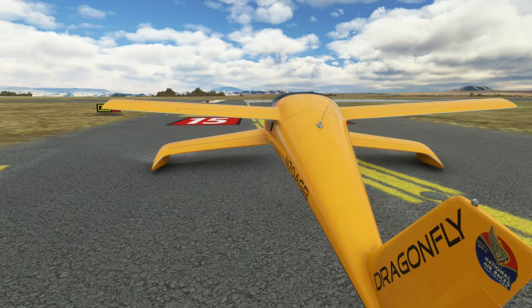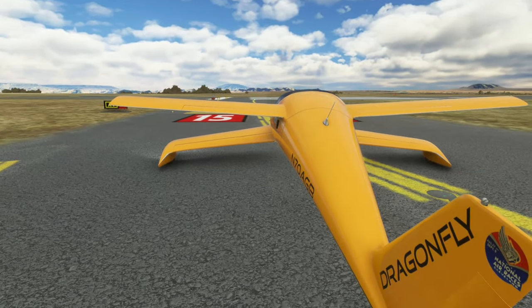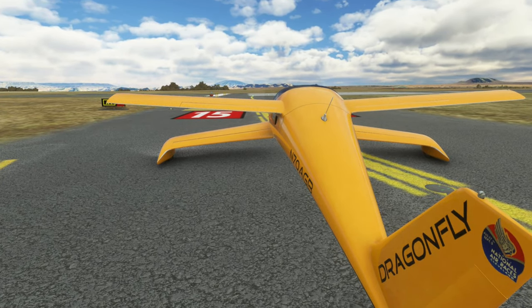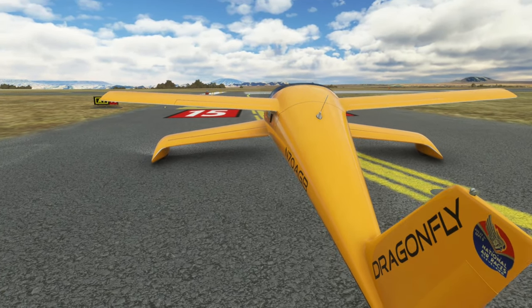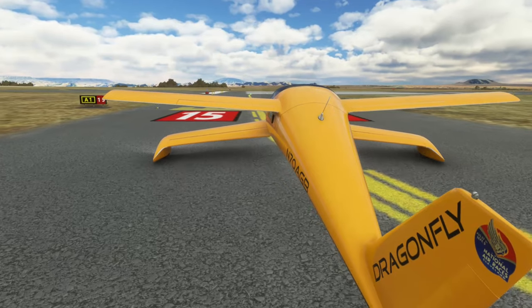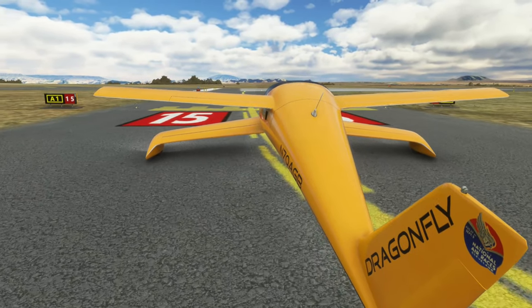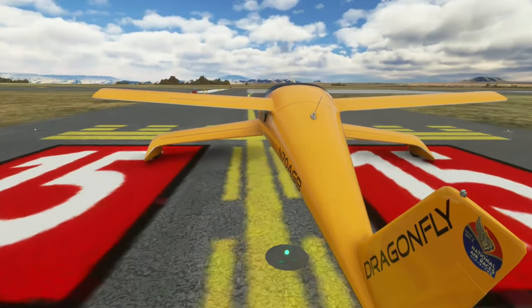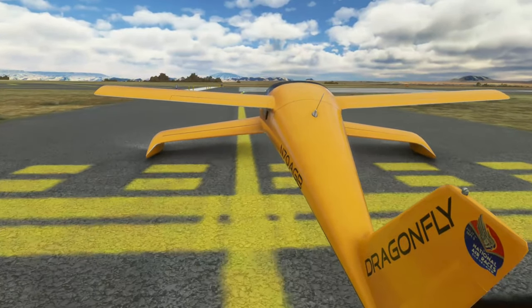I'm assuming this is another one of your standard from-the-back shots. We'll keep it on this for now. All right, they did clear us to take the active, so I'm going to push us forward. We'll go back into the cockpit for the actual takeoff, but I just want to take the active and see if I can still navigate her okay in this camera.